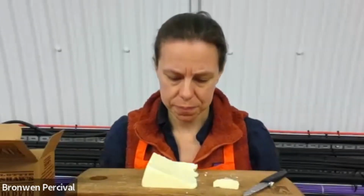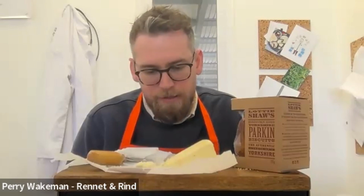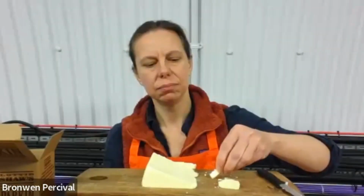So I would say appearance 7. Aroma? 7. Aroma, I think it's really nice, maybe 6.5, 7 as well. Just 6.5. Texture, in a different style of cheese I might mark it down, but for what we've just described, I think it's probably correct, and I would give it 7.5. Yeah, 7.5. And then flavor in a similar area.